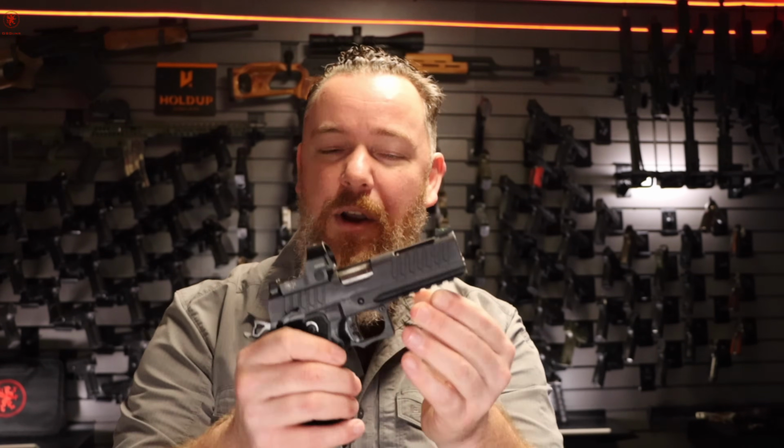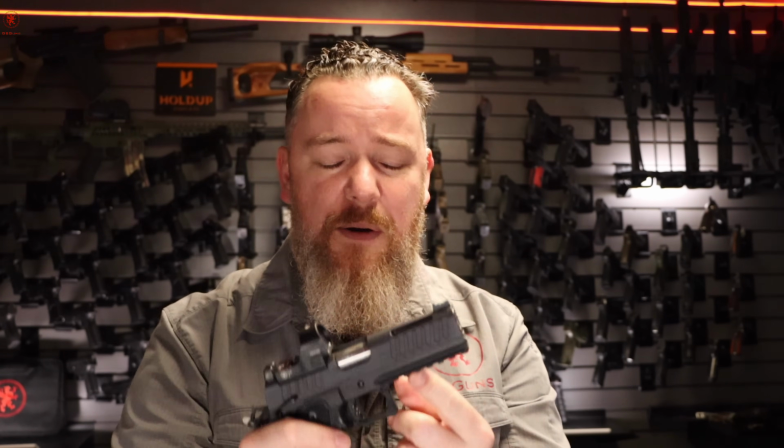Having weight up there, which the TAC does already with its rail. I don't know, if you threw a giant light on there, would it be too much weight? Be curious to maybe try that someday.